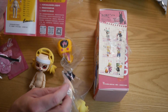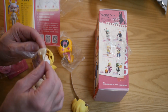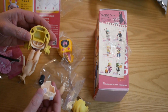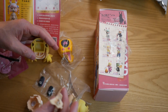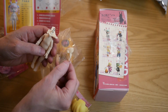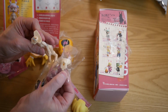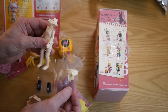Now I'm unsure what this is actually meant to be, and I'm a little bit concerned that I don't know what it is. So does this come off? Oh, that probably wasn't meant to happen. Oh, this is weird. So I think you get a spare one, and I don't know why. Maybe it's in case it breaks or something. Or is it slightly different? I'm very confused. I'm sure there are lots of people out there who know what this is and why it's there.